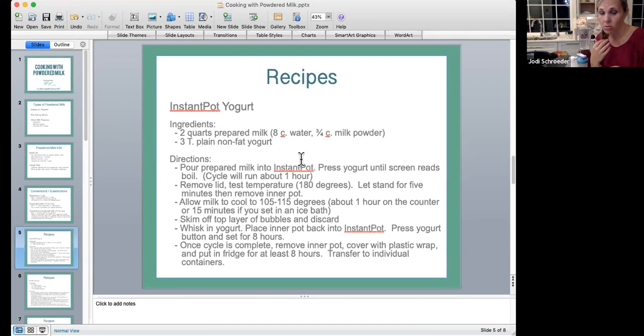So you could use whole milk powder for that. I'm not sure if you could experiment with adding some fat back into it, but I will talk about that in a little bit with the cheese. But I just did it with my plain instant yogurt and it was totally fine.